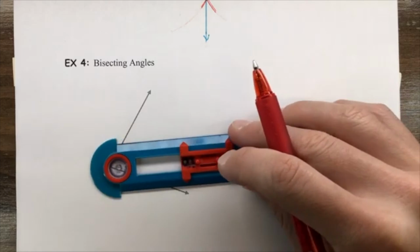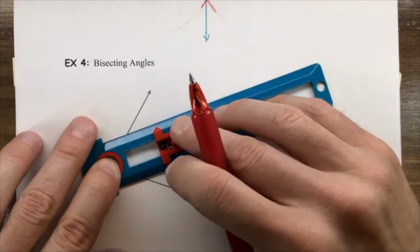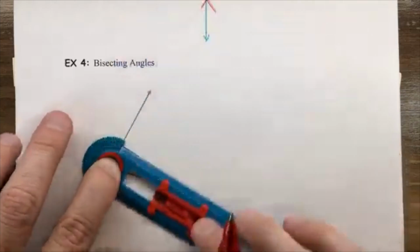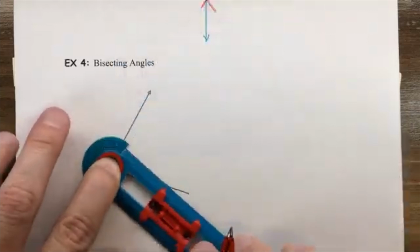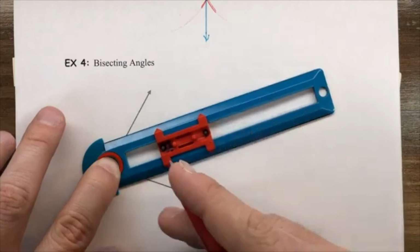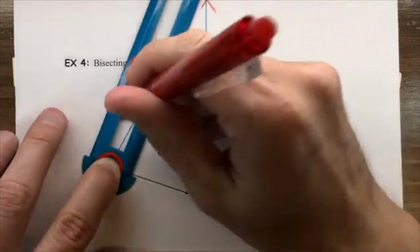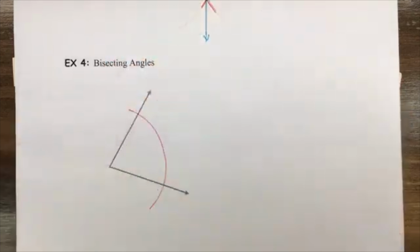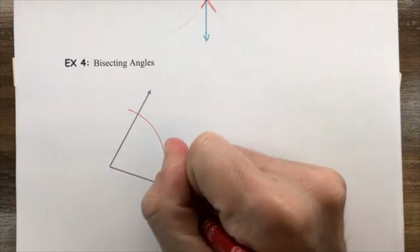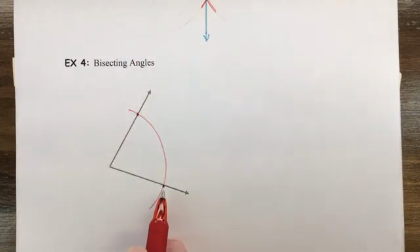We're going to take our compass and center it at the vertex, and we're going to measure out so that when we draw an arc, we can intersect both of the sides here, okay? You don't want it too close to the center, but you don't need it to be really far out. All right, so these 2 points of contact, here and here, are going to be equidistant from the vertex. Okay, so in a way, they're kind of like the same point, but on the 2 different sides.